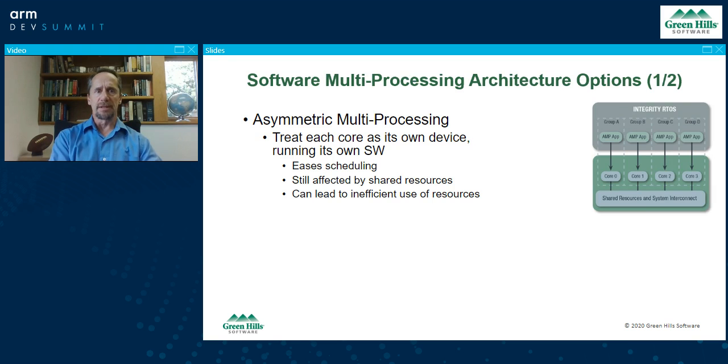There are several means of accommodating multiprocessing across multi-core devices. Perhaps the simplest is asymmetric multiprocessing, in which each core is treated as its own device, running its own software. This eases scheduling within the solution, but latencies are still affected by shared resources. This can also lead to inefficient use of the device, since some cores can be overloaded while other cores sit idle.